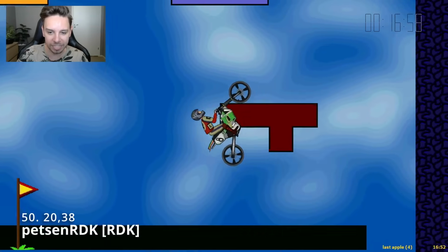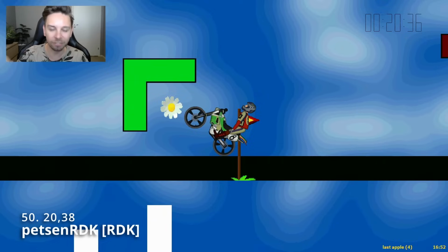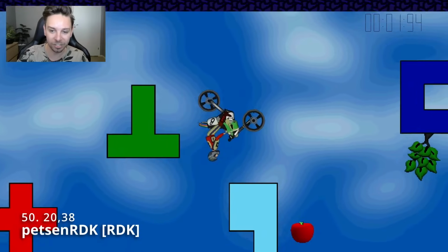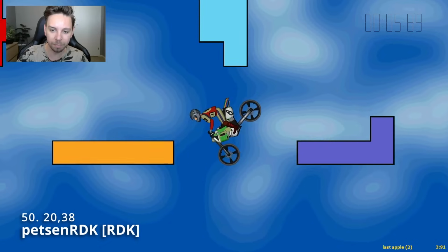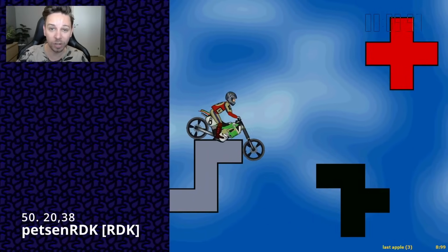Will he do the same kind of stick in the end? Yeah, comes in for a nice hang, nice stick and nice push. Gets to the flower 3 seconds faster. And a beautiful swing here with the back wheel and a lot of gas to even completely avoid that polygon. Straight for that third apple.